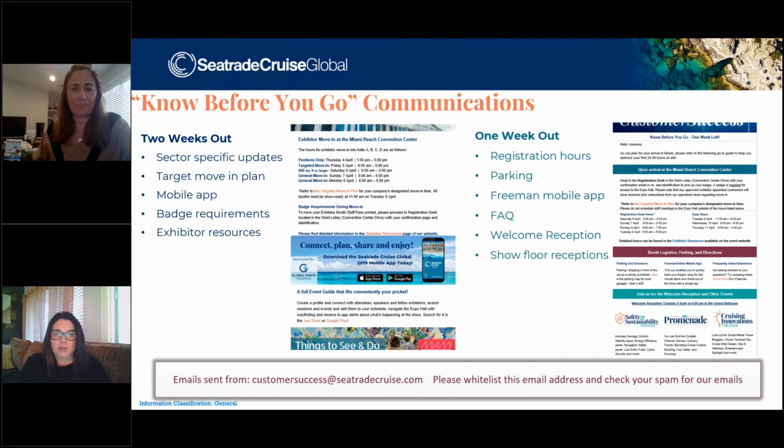Know before you go communication. So I know we touched base on the 3-month and then the 2-month, and now we're at the 2 weeks out mark, right? So you'll want to make sure you see the targeted move-in plan and confirm your booth location, confirm what day you're going in. Make sure you've downloaded our apps, right? Make sure you have your registration up to par. Everyone on your team is registered, and you're not going to be panicked on site, thinking I have to add 35 people. If you do, we can handle it. But if you're able to do that in advance, you're going to save a whole lot of time on the front end of things. And then obviously the exhibitor resources, using both Julie, myself, and Freeman, will be able to help guide you to make sure that you are ready with the 2-week mark guideline.